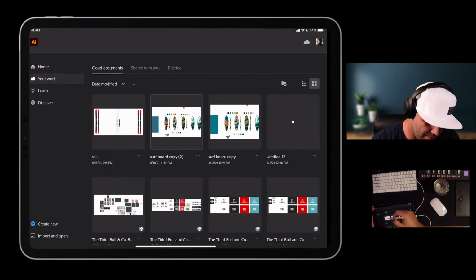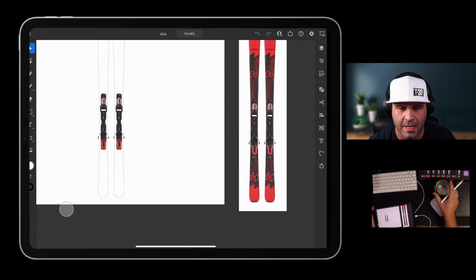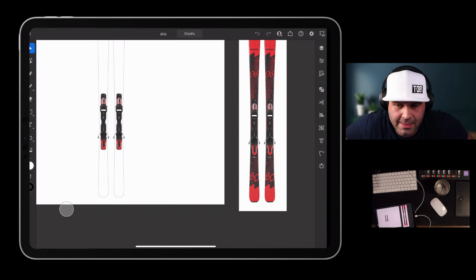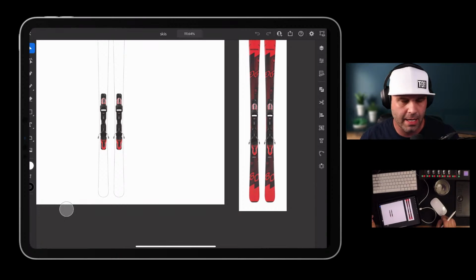But today, because my kids go back to school in like 2 weeks and I feel like the summer's already almost over, I'm thinking about the ski season. I just bought my ski pass. And so let's design some skis. Let's have some fun. All right.